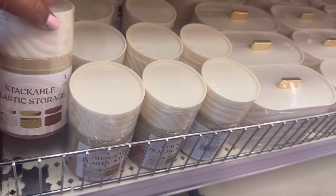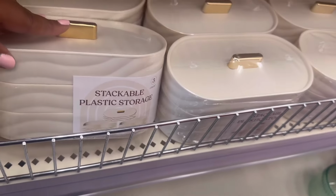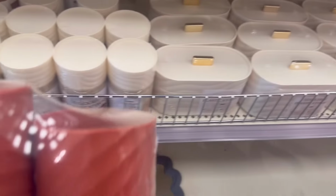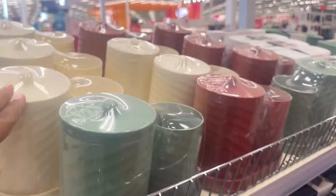And these are stackable storage containers. Okay. Got this one here. These are your little jar and tray for the bathroom. Love that. They got it in this color, green and cream color.